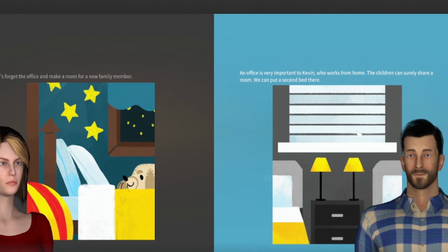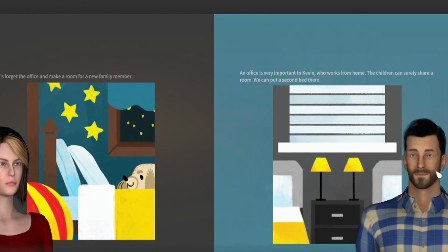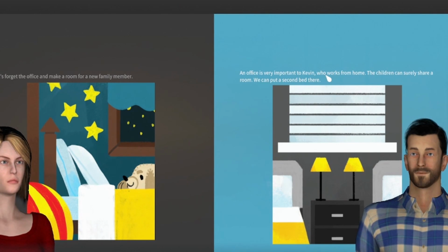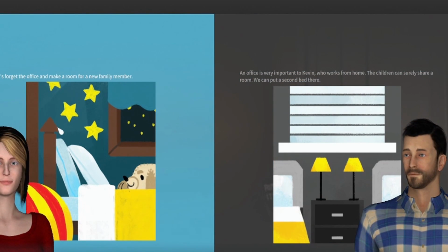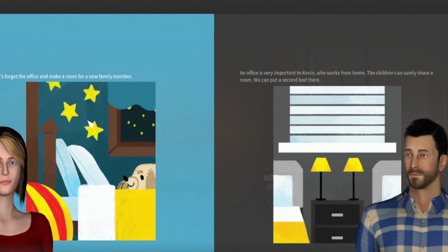Oh, it's so hard because I do agree with what he's saying, since he works from home he is going to need an office. But also it's important that the child gets their own space. So I think that we are going to go with making a new room for the child, and then in the future they could decide whether to maybe get an extension to the house, because you could always do that too.